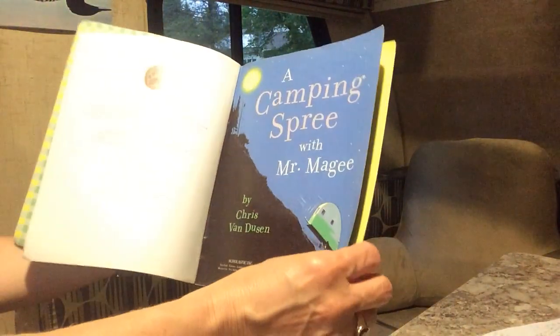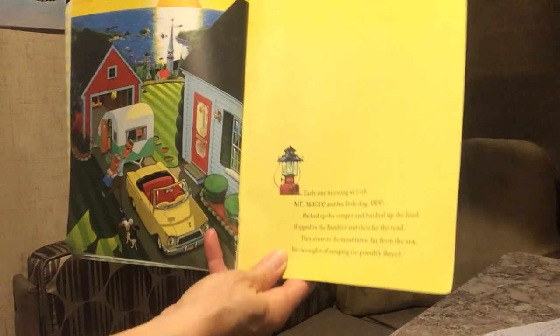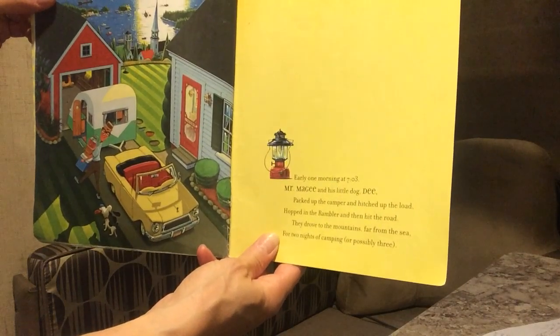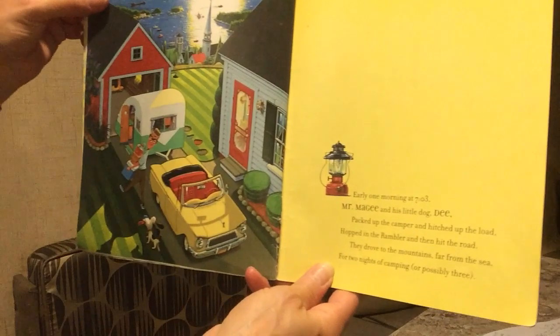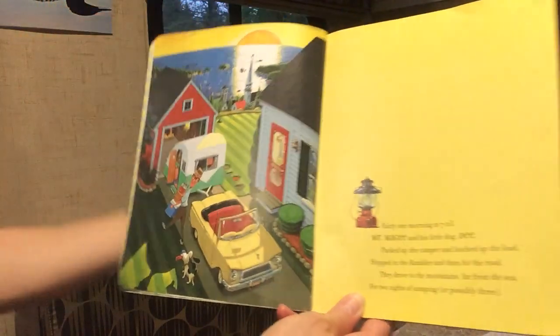Camping Spree with Mr. Mcgee. Early one morning at 7:03, Mr. Mcgee and his little dog Dee packed up the camper and hitched up the load, hopped in the Rambler, and then hit the road. They drove to the mountains far from the sea for 2 nights of camping, or possibly 3.